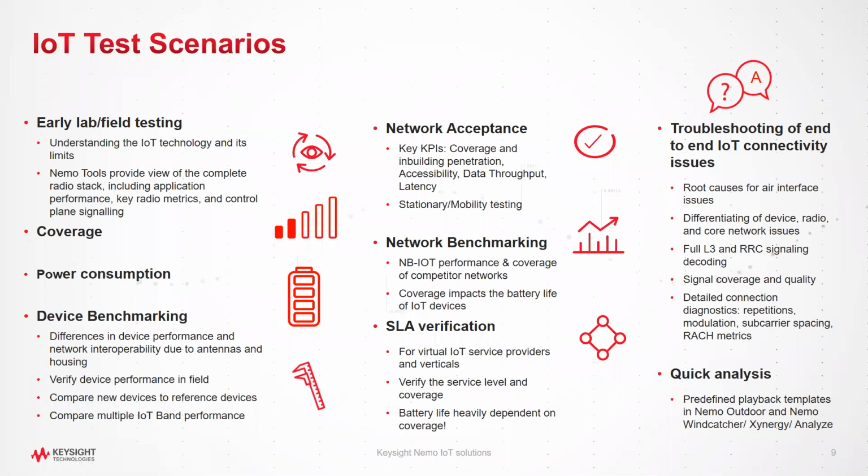Okay, so I covered network benchmarking already. SLA verification is when the operators have now opened up the network to multiple verticals, and their end customers start latching on to the NB-IoT network. So there are verifications of SLAs, service level agreements, that happen on the field. It's mainly to make sure that the right amount of coverage is seen at different locations, especially when you do an NB-IoT field test.